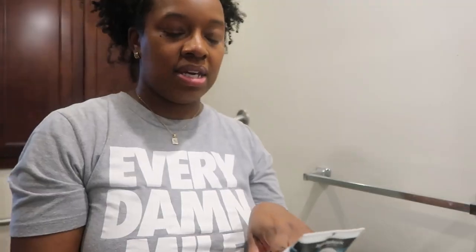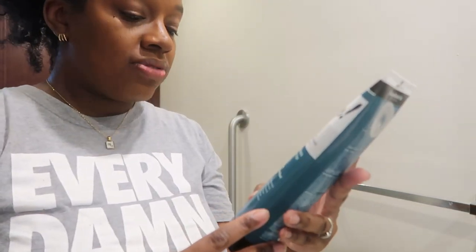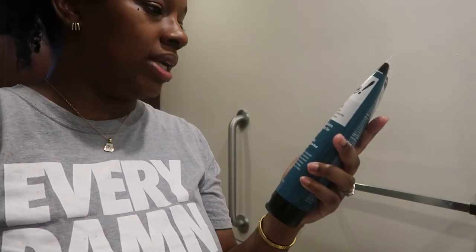Next up, we have the Hydrate Me, the leave-in conditioning cream. Looks like this. This hydrating leave-in moisture therapy softens texture for easy combing, enriched with aloe, mint, hemp seed oil, and marshmallow root. Hemp seed and marshmallow root are blended into this leave-in recipe that helps replenish and seal in moisture throughout every strand. Ultra lightweight, both hair and scalp reap the benefits of this oil moisture therapy formulated to hydrate hair, making it softer and easy to comb. Also 10 fluid ounces.